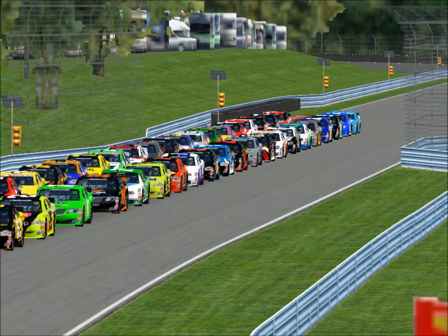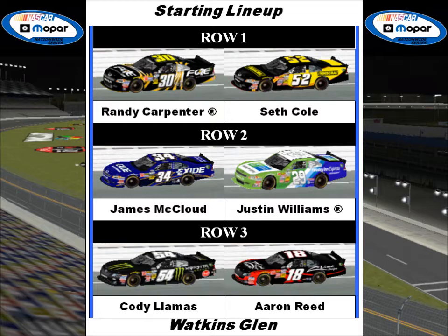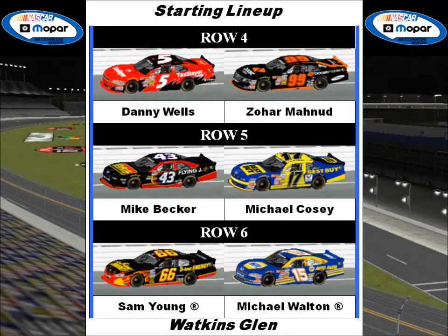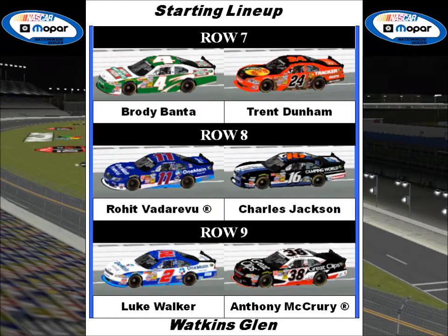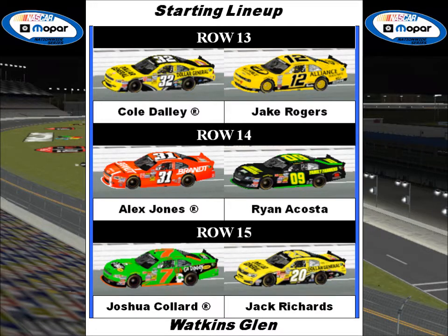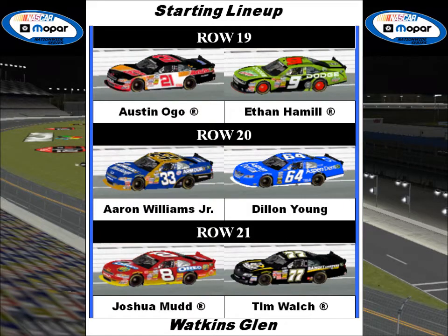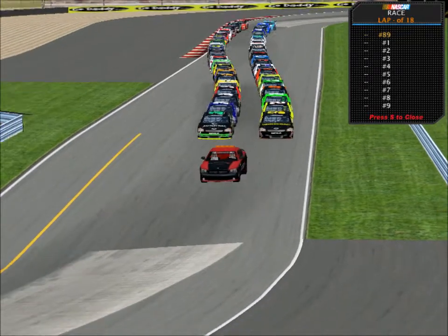But the field goes rolling by. We're going to take a look at the starting lineup for today's Zippo 200 here at Watkins Glen.